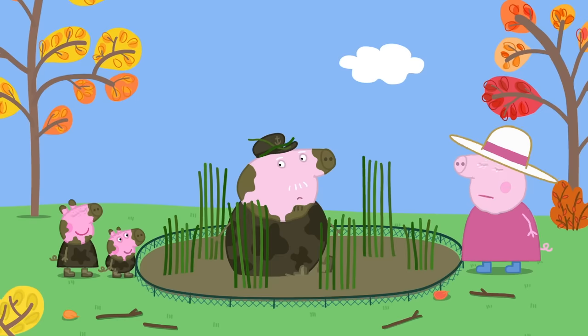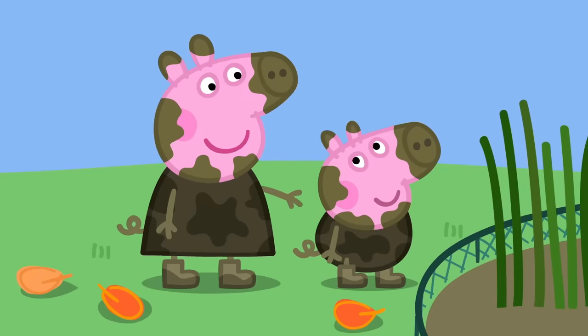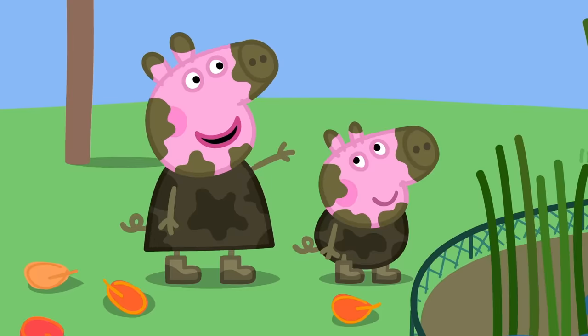Peppa, George, you're both covered in mud too. We were trying to get George's hat back, Granny. Where is George's hat anyway? It's flying in the sky.